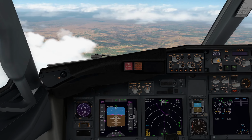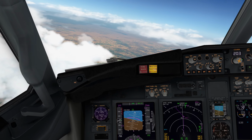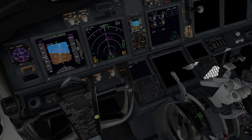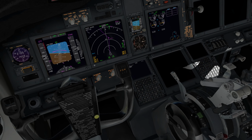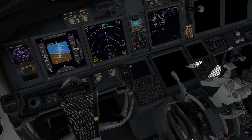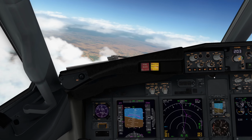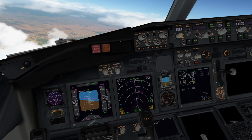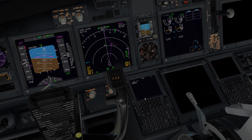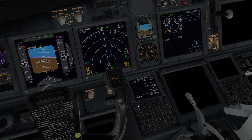Pilot's side only, I've got no trim control. So what I need to do is manually spin this wheel back myself, just to try and ease off that descent rate. There we go. First officer's side is dead. Pilot's side only, operating off the battery route. And yeah, it's a divert now.